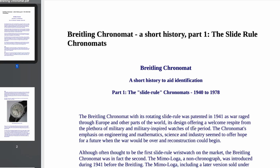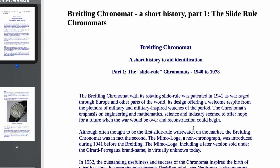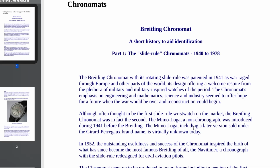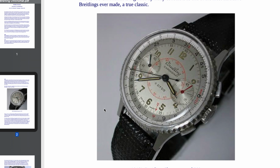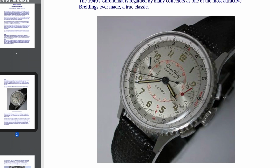I just love the look of this watch. And check this out too. Watchyouseek put out a huge history of the Breitling Chronomat, like 40 to 50 pages, and this is just part one that I found. It's a PDF, but they have a lot of different examples of early Breitling Chronomats. This one, definitely you can see the Navitimer influences in it already, or the other way around.